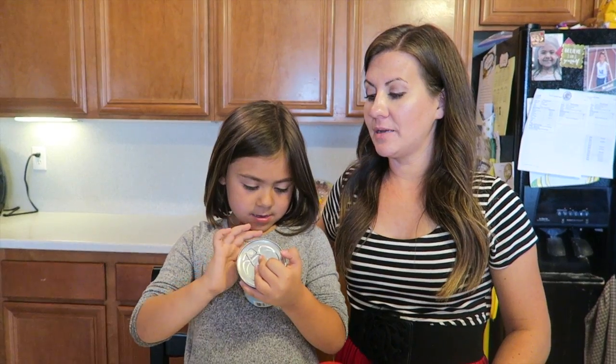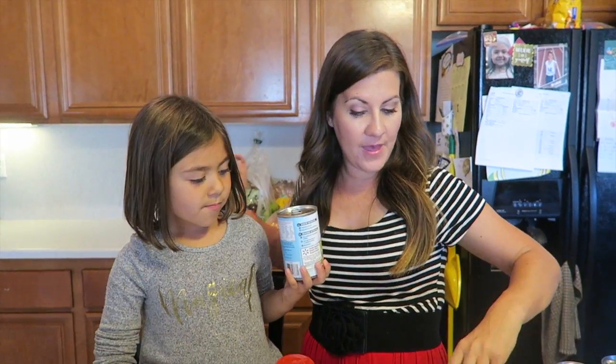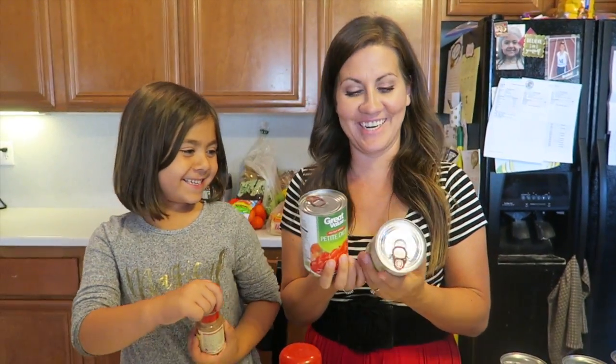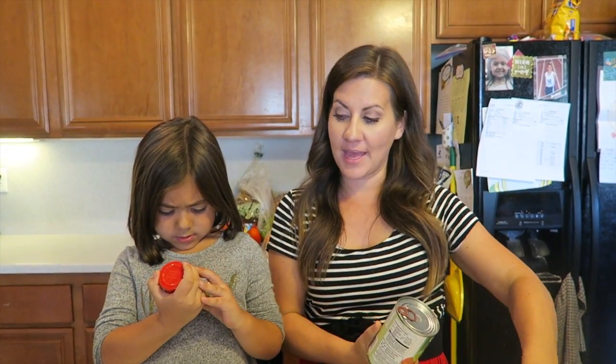Dark red kidney beans. Yeah. So these are also for the chili. So, yummo yummo. And then we also got some petite diced tomatoes for the chili as well. So we got those. And then what else?